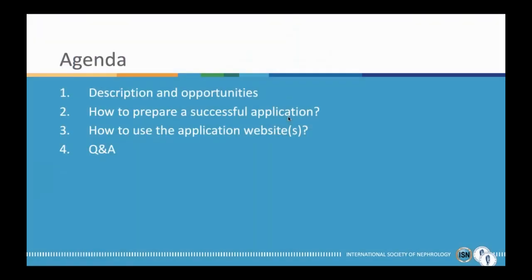Okay, so here's our agenda. We're going to talk about a description of the programs, the opportunities involved, and in particular as well, how to prepare a successful application. And Sophie in particular will talk through the technicalities of using the website.